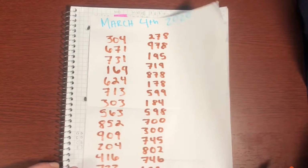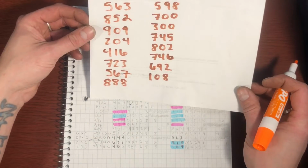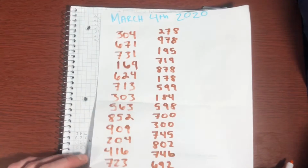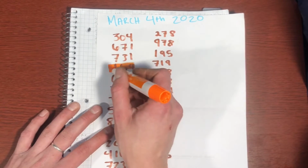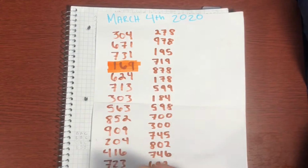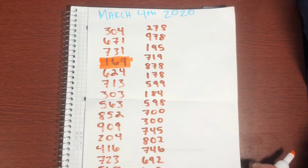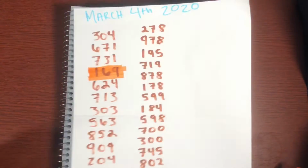So for today's mid drawing, we had 4, 5, 6, and for the evening drawing, we had 1, 6, 9, a straight hit. That's a jackpot, $500. So this is the list that I shared on the 1st of the month of all of the March numbers that I think have potential for hitting this month.